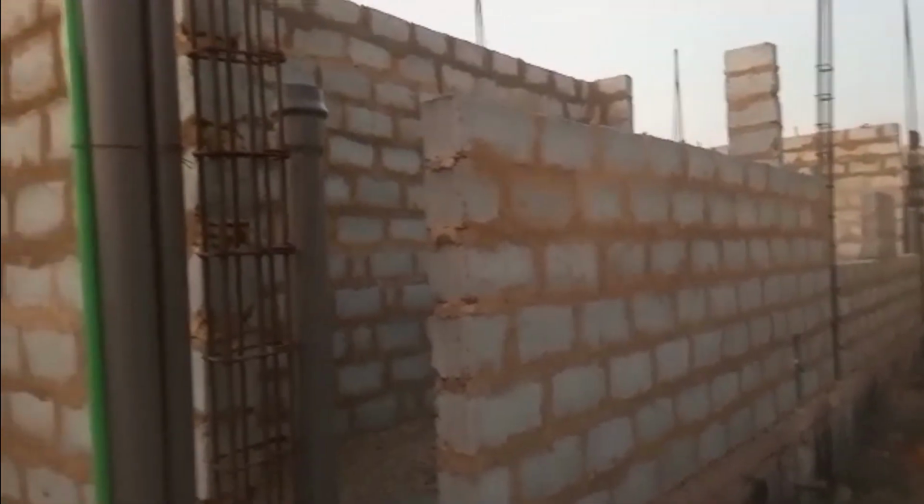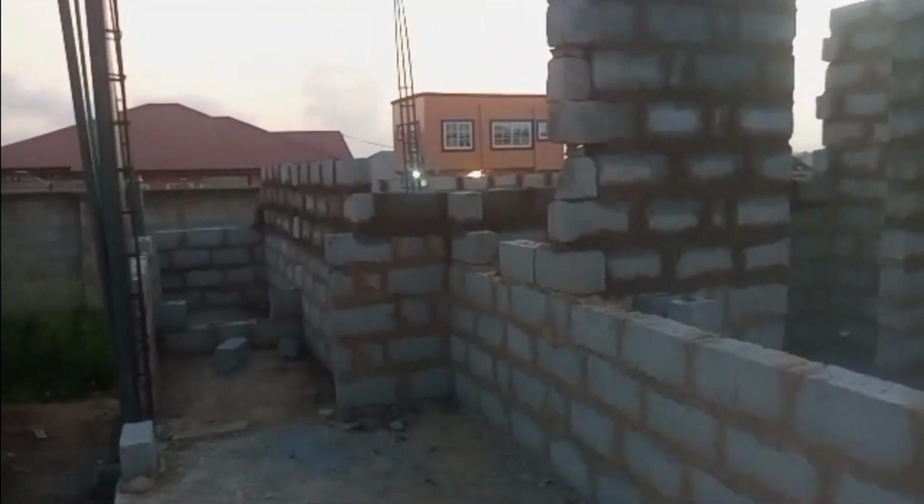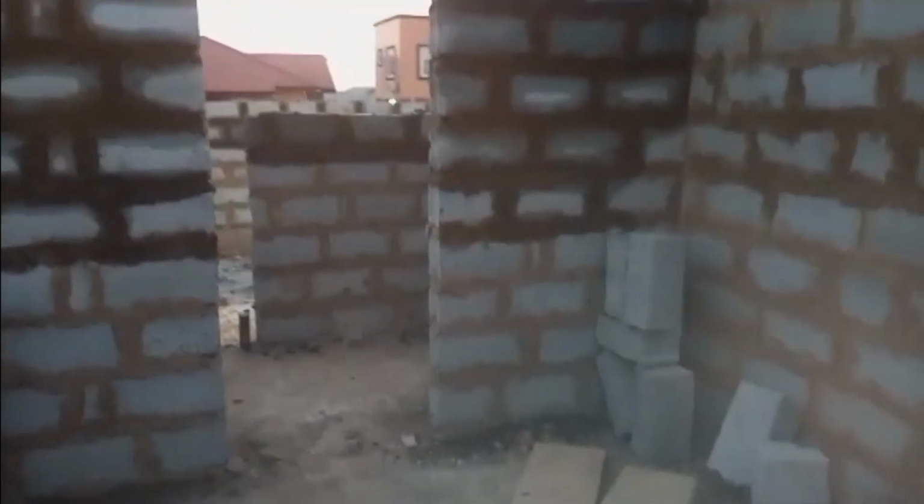Very beautiful, and very soon all these pillars will be boarded by the carpenter, and then we'll proceed to pillar casting. Are you with me? And then we're going to move on to the floor decking. Floor deckings are very expensive. Depending on the span of your house, we can either do a Trasaco or the traditional concrete. If the span of your building is so huge, Trasaco is not good for you.